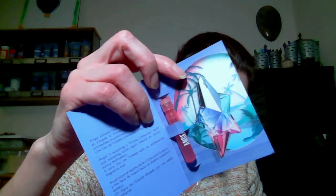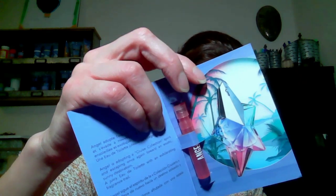All right. Next is Mugler Angel. Oh my gosh, I butcher these things. New Angel Cruise, a sunny vacation in a bottle. You'll instantly feel like you're on a tropical vacation thanks to magnolia and patchouli. Okay. I love magnolia and I do like patchouli. That smells freaking good. Oh, yum. Love it. Oh, God, yeah.